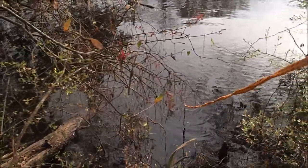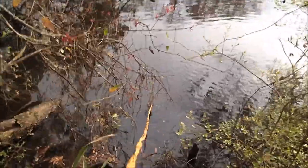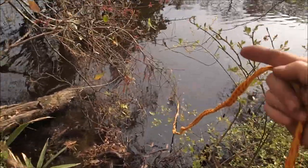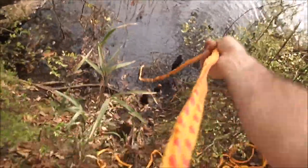I mean, there should be stuff close to shore here, just as likely as there's stuff out there. See, I'm hitting a log now. I can feel it. I can see it going sideways, so I'm running up the edge of a stick, and I don't want to get snagged in a branch.